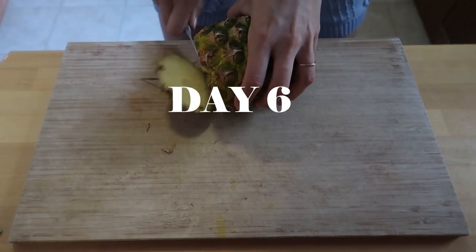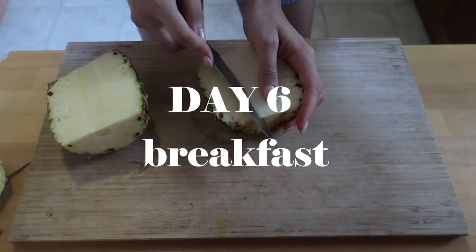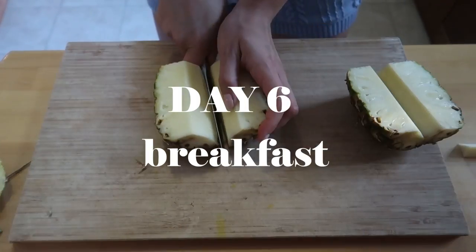The next morning I cut up this beautiful pineapple. It smelled like heaven.